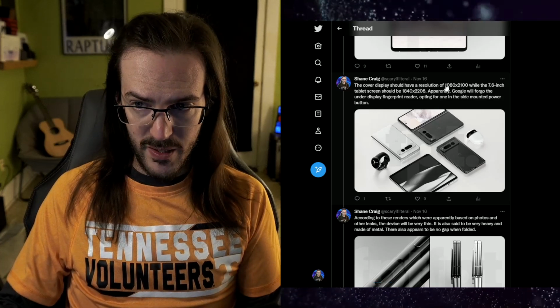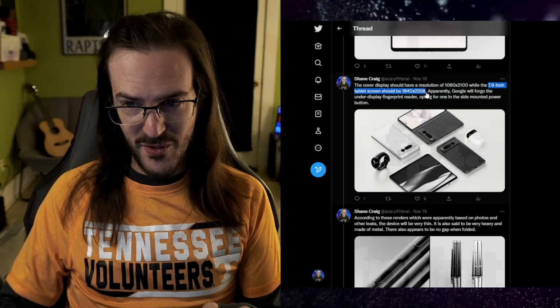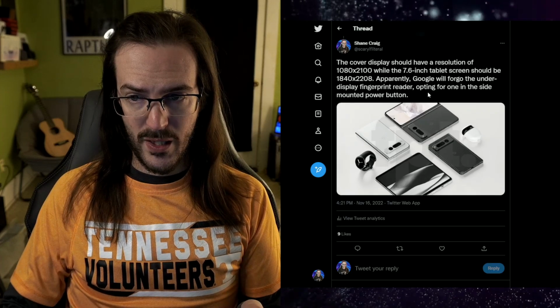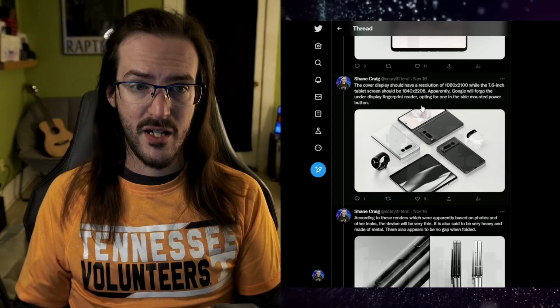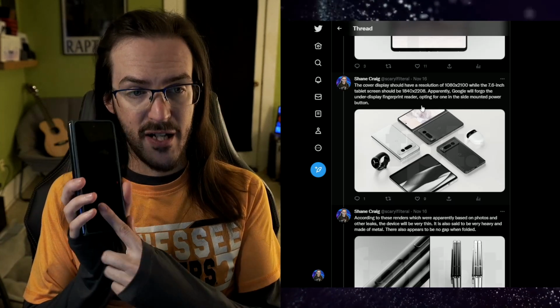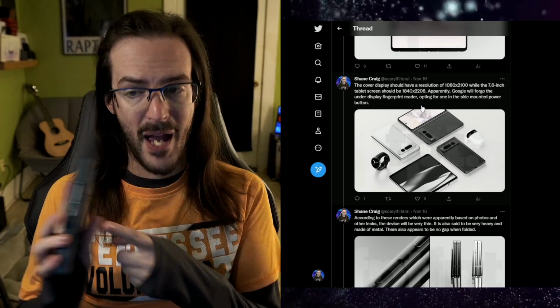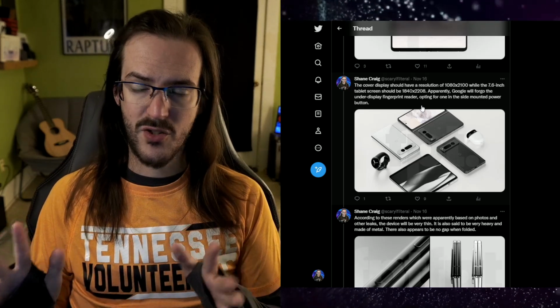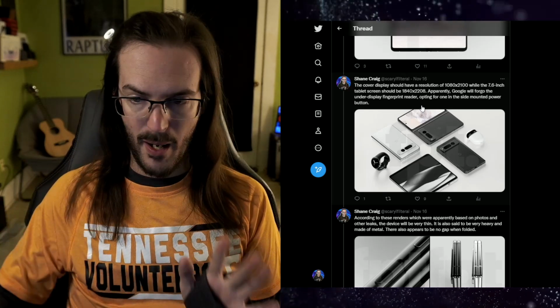The cover display should be 1080 by 2100 and the 7.6-inch tablet screen 1840 by 2208. And as you can read here, there's apparently not going to be an under-display fingerprint scanner either. Instead of having a fingerprint scanner here and another one on the inside, they're doing what Samsung did. They're putting a fingerprint scanner in the power button, and I'm totally fine with that. I really like that solution. It works fine on my Duo, works fine on my Z Fold, and I'm happy with that.